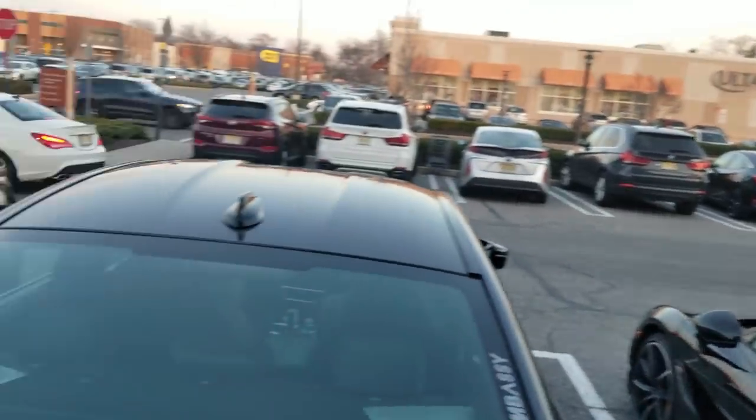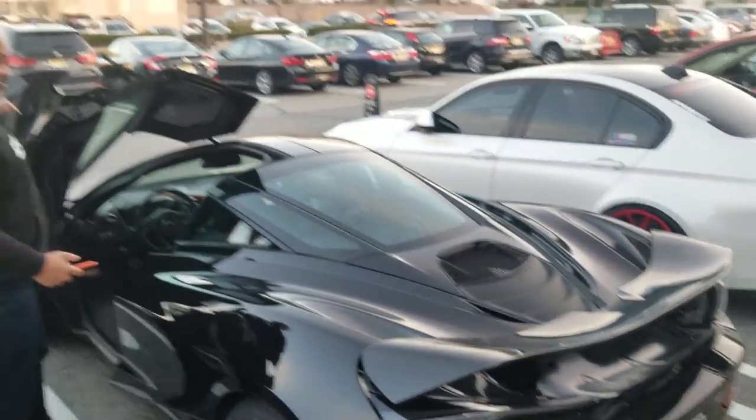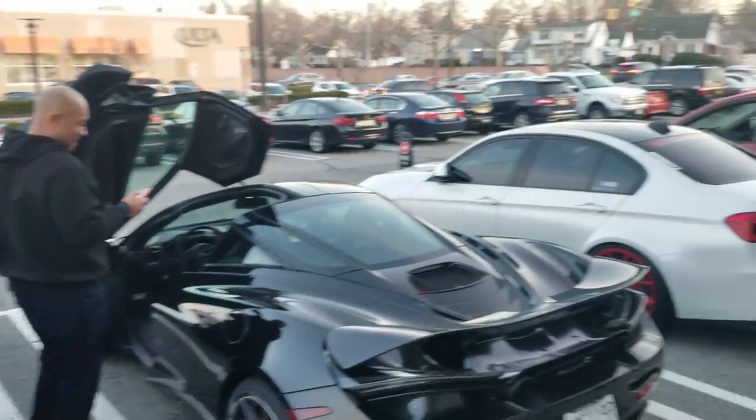Yesterday. So you got this car today. He got the 720 yesterday. Yo, it's just new. Jesus. Look at them doors. Look at that door, man. Look at that door go up. You know what I'm saying?